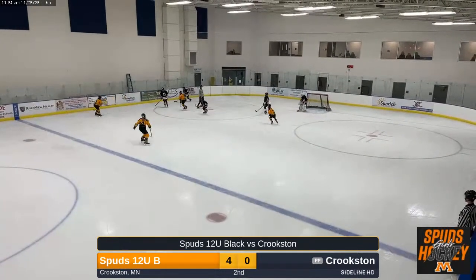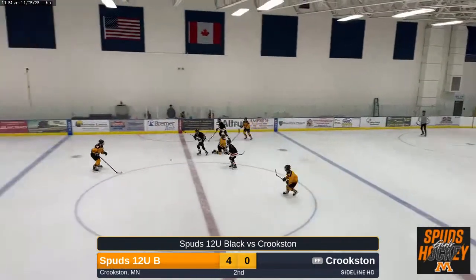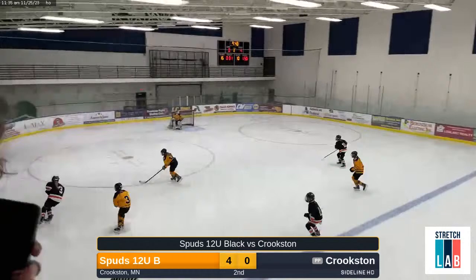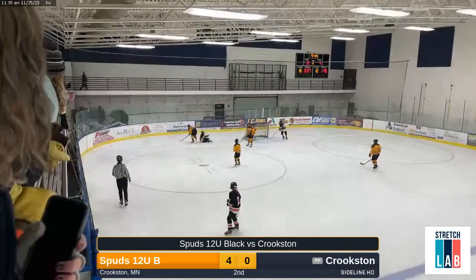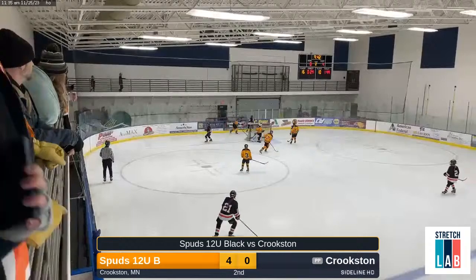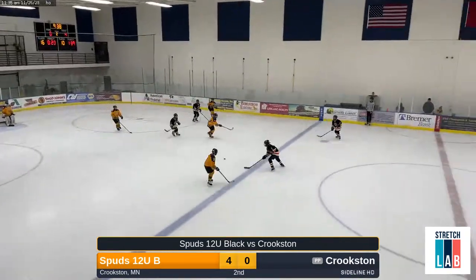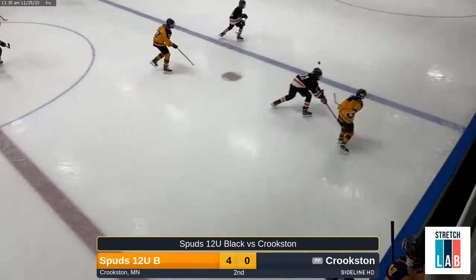She gets it back to Berkeley. Berkeley drives up along the far boards. Gets it to center ice. Oh, lost it for a second. She got it back. She drives it on the left side. And she falls down. She's trying to bring it around. They bring it around behind the net and come up the right side. Try to center ice. Puck gets past.